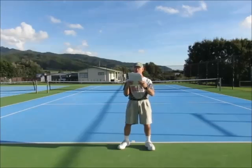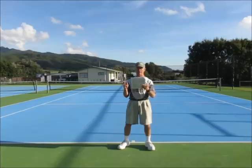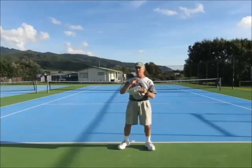You should also discuss words not to use, such as out, to tell your partner that you think the ball is going to land out before the ball actually hits the ground, which is a definite no-no. You have to wait for the ball to land out to call it out. So you can say something like no, or let it go. Just don't say out.